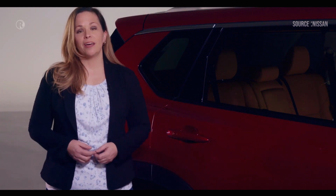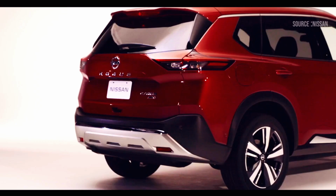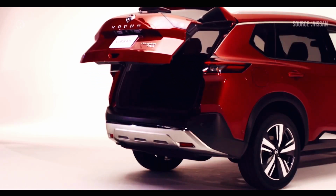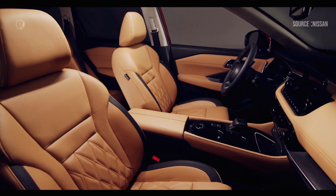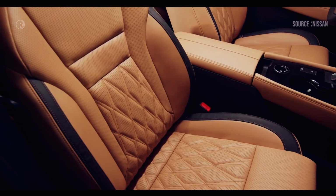You've got shopping bags and dry cleaning to drop off in your hands, so you utilize the motion-activated liftgate to access the large compartment area. Then you slip into the NASA-inspired zero-gravity seats, which provide exceptional comfort and spinal support.